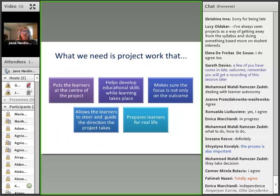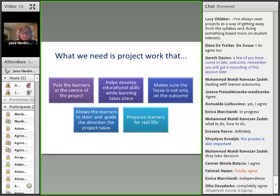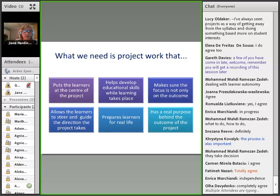We need project work that prepares learners for real life. Yeah, the skills that they're going to use in real life, not just for classrooms and not just for presenting work at the end of a project. And finally, we need project work that has a real purpose behind the outcome of the project.